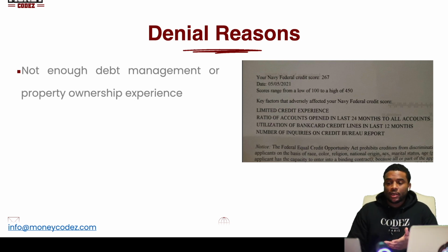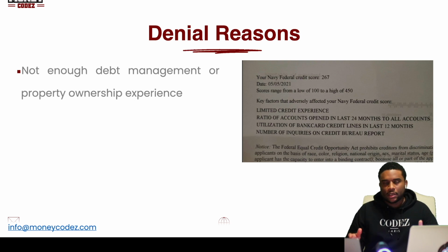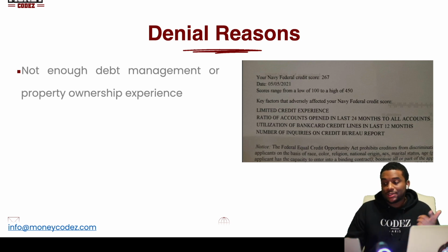The key words here are not enough debt management. How are you taking care of the credit cards that you had before? Do you even have credit cards at all? How are you handling what you already have currently on your credit profile? If you have a very thin credit profile and you don't have, let's say, a mortgage or a super huge installment loan, if you don't have anything on your credit profile that can show a bank or a credit union that you're able to take care of a monthly payment month after month, year after year, that's a red flag, and they're going to deny you for that.